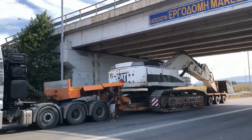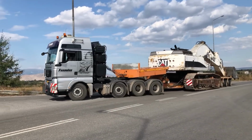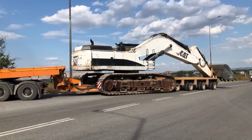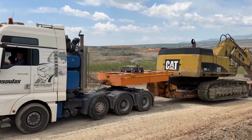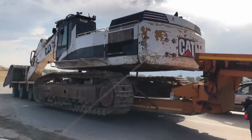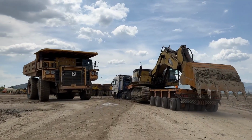But the team doesn't panic. They've got escorts flagging traffic and spotters watching every tire. Oh, and a suspension system that reacts in real time. The Goldhofer moves like it's thinking. Every bump and twist it handles without blinking. 6 hours later and the 375 rolls into the mine with no damage or delays, ready to dig.